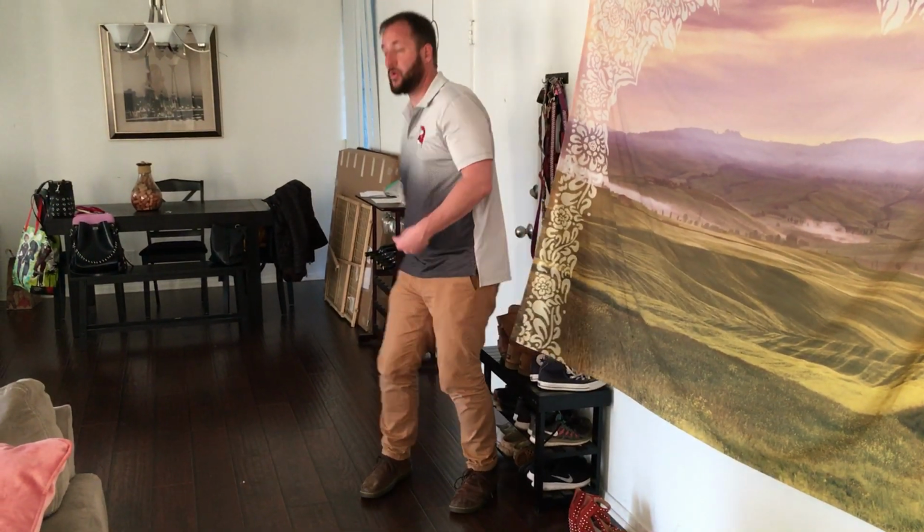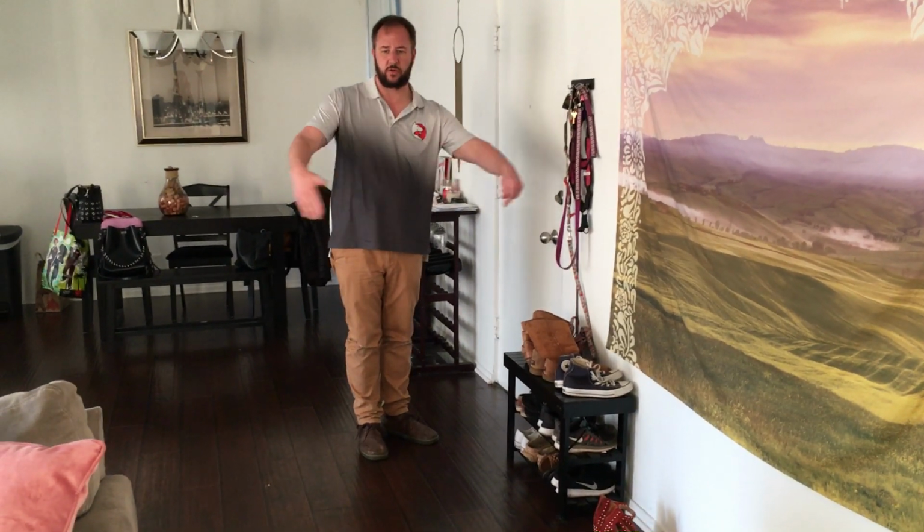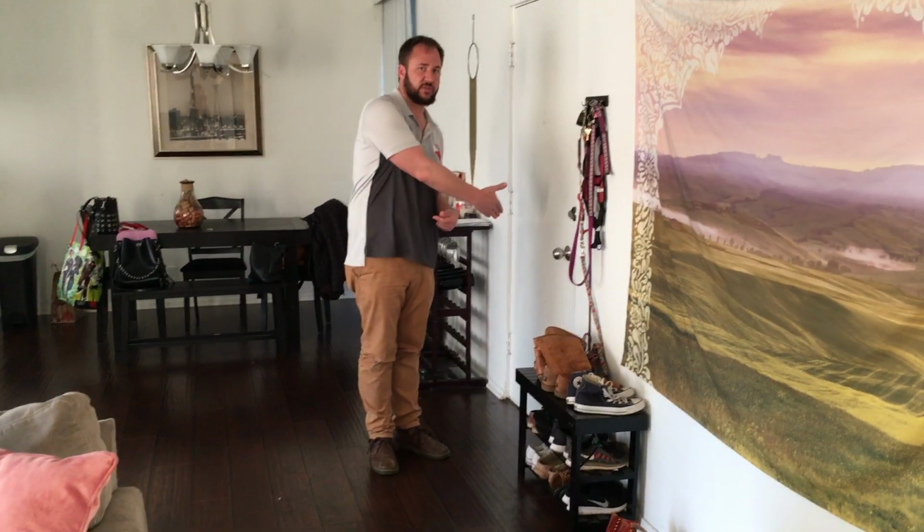Then they come in, they stay behind you. And then when you have practiced this enough, you have the male guests come in. Now the dogs have learned, I need to stay behind the boundary. So the dogs are not starting the experience in the leadership position.